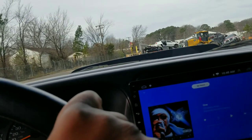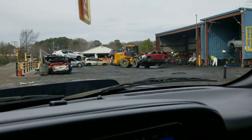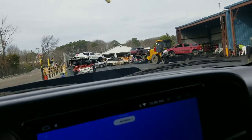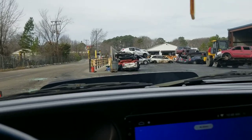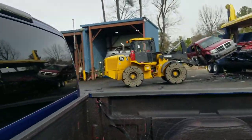They gonna snatch this car up off of here as soon as I get where I need to be. So let me do this right quick and then I hit y'all back. So I'm waiting on them right now, the lady to come pick the car up.